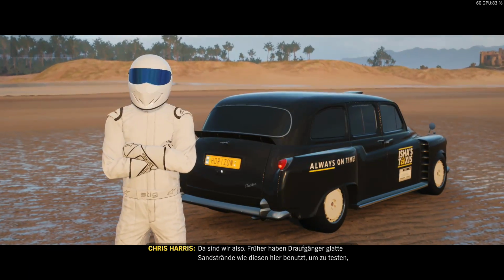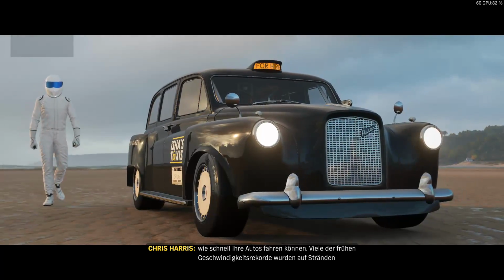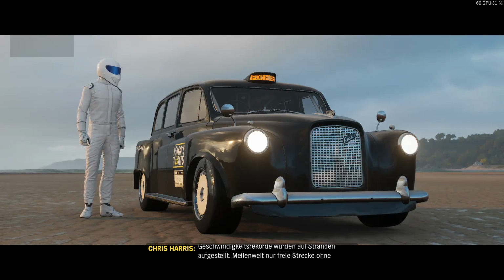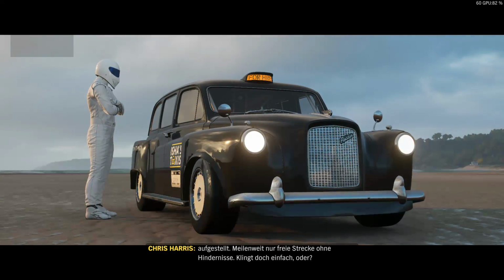So here we are then. In the old days, daredevils used smooth, sandy beaches like this to see how fast their cars could go. Many early land speed records were set on beaches. Miles of space, nothing to hit. Sounds easy, right?